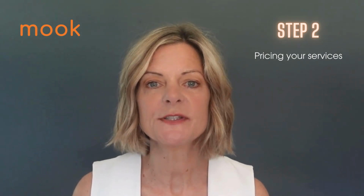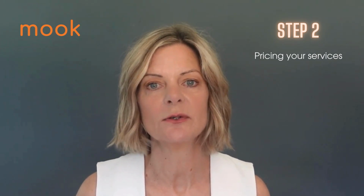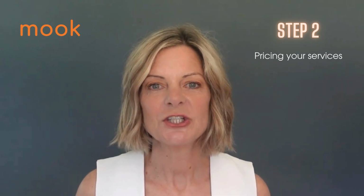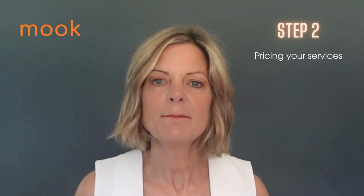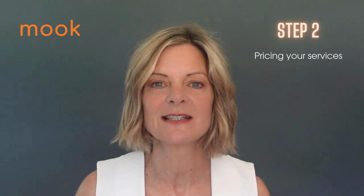And probably most important out of all of these is to communicate your value. So highlight the benefits of your services, such as saving time, reducing stress, and achieving a professionally designed space. This helps clients see the value in what they're paying for, and they're much more likely to pay a higher fee if they can truly understand this.